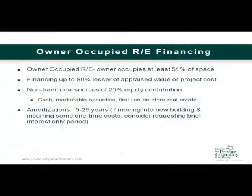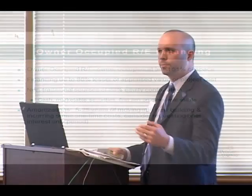In terms of owner-occupied real estate, that's probably more applicable to many of you in the room. Typically, banks will lend up to 80% of the value or the project cost, which means you'd be putting in 20% of cash equity into the project. There are scenarios where a bank will consider taking cash collateral, marketable security collateral, or you posting another property that's free and clear as your 20% equity. You probably prefer to see the 20% in cash going into it, but those are some things to think about.